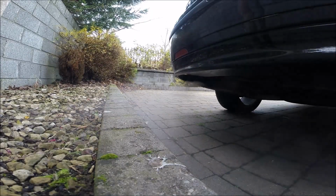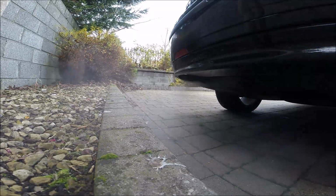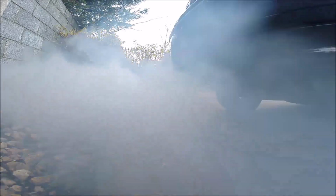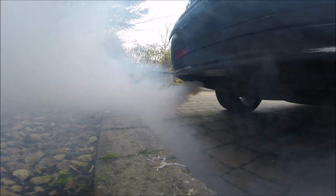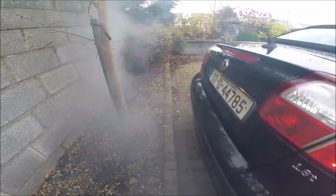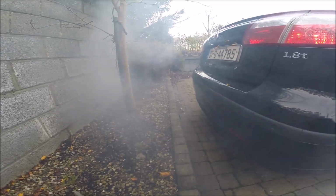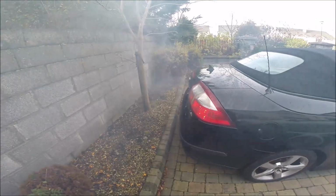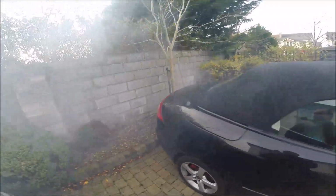Alright, where's the smoke? Oh yeah, it's coming. That's the smoke, guys. This is smoking only after night like that. The second cylinder is wet with oil, so that's the problem.